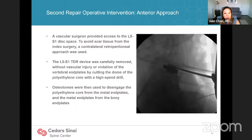We removed the TDR without vascular injury. So basically we cut through the core of the dome with the drill, and then used osteotomes to pry out the end plates from the bony end plates and get that keel out.